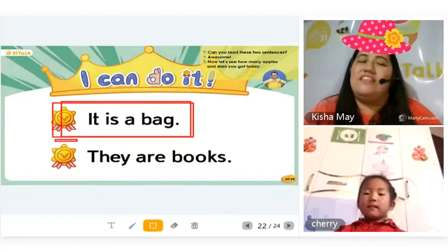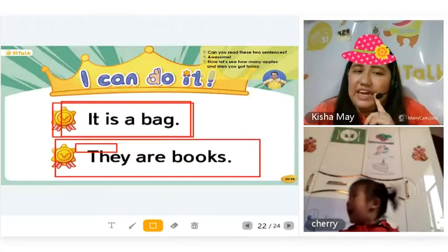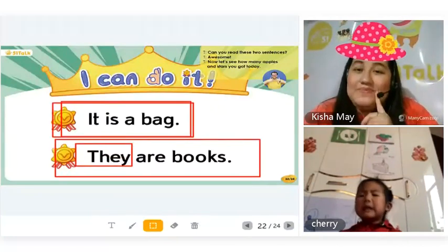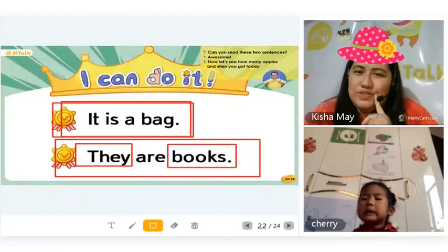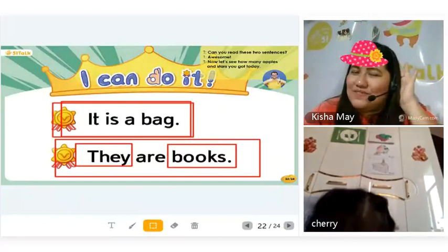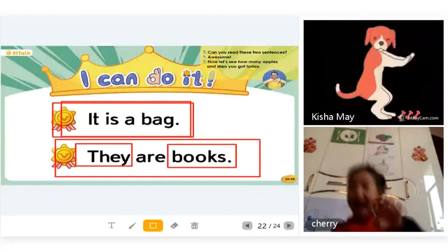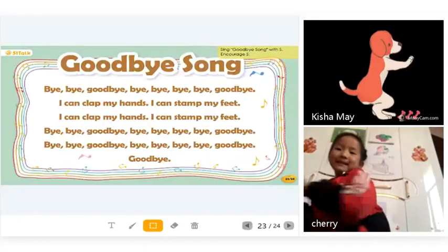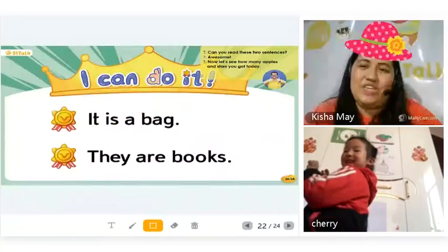Next. Let's read. They are books. Yes, one more time. They are books. Yay! Very good! You are so cute, Sherry. Okay. We still have 3 minutes, Sherry.